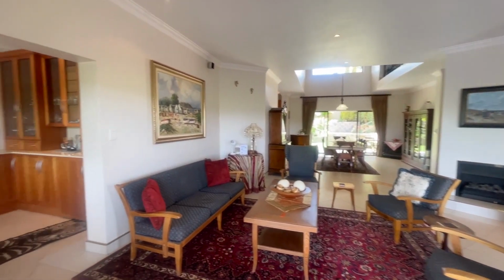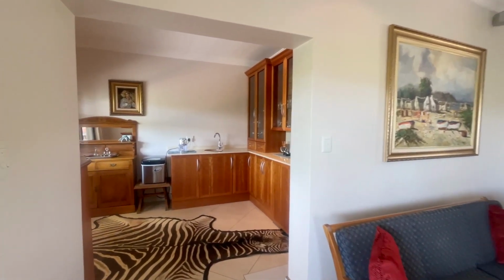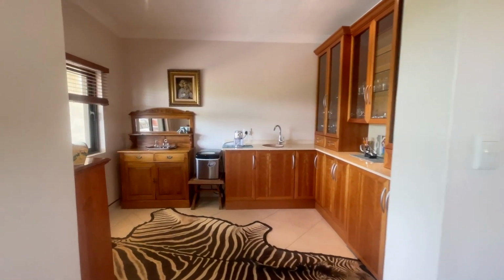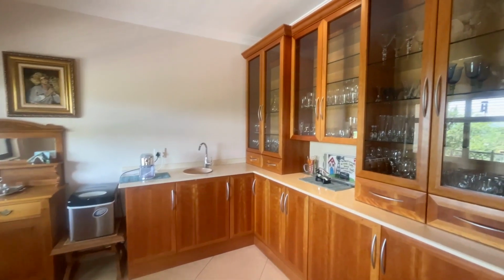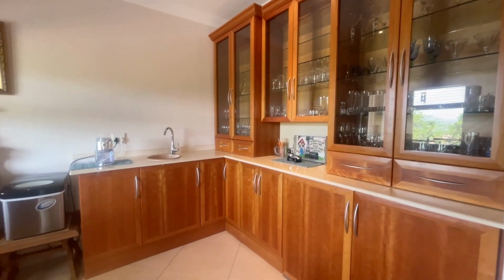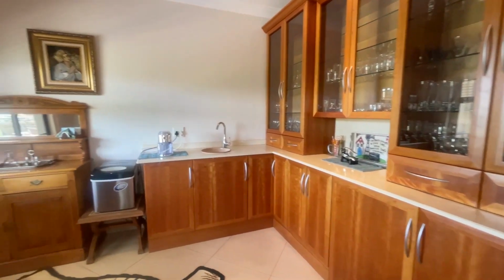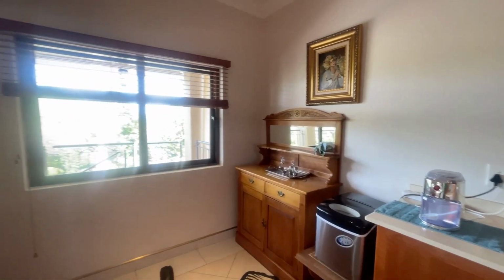And there is another room coming out from that living room, and this is a bar area. Very nicely done. Again, this cherry wood cabinetry with also glass to display all your beautiful glassware. So this is your bar area.